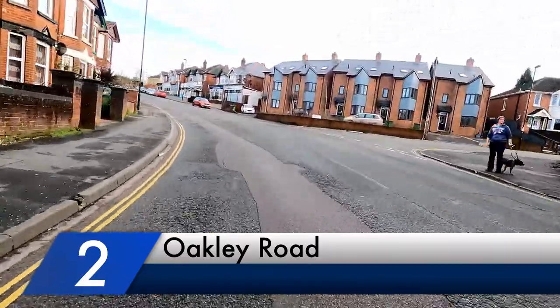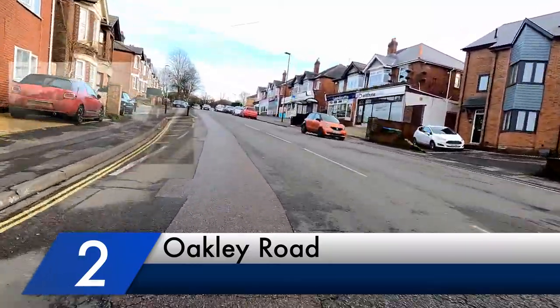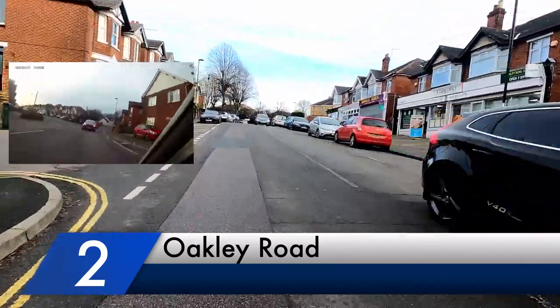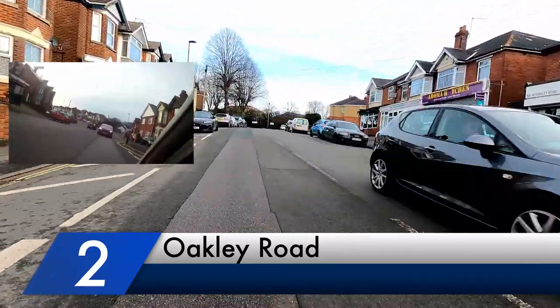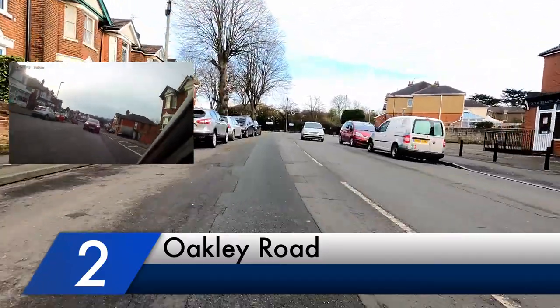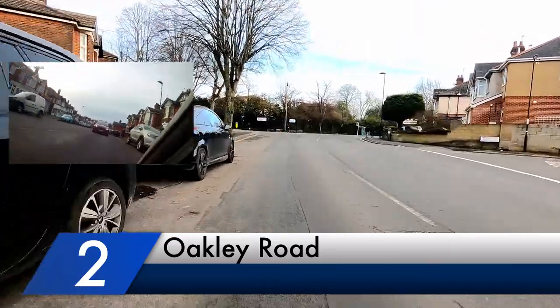After Regent's Park Road, we have another short, sharp hill, this time with the added danger of a door zone. Thankfully, the drivers behind me today were patient, as my rear camera shows, but this isn't always the case. Again, I use primary position to shift the risk onto the overtaking driver.